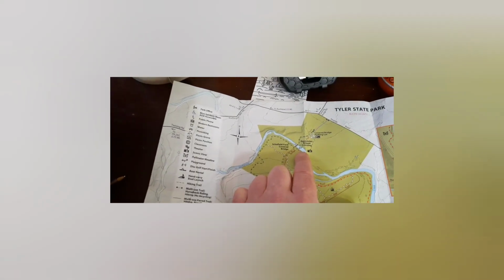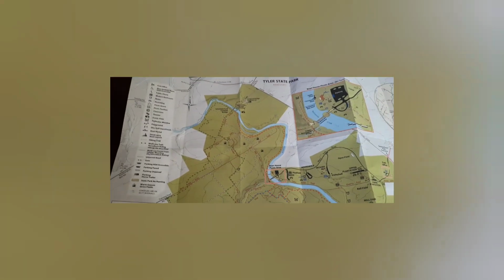We came to this Schofield Ford covered bridge, and it was one of the coolest covered bridges I've seen. We made it just before dark. It was before daylight savings time, so it started getting dark at 5 o'clock. We made it in and out of there and got some really good shots, I believe. So enjoy them.